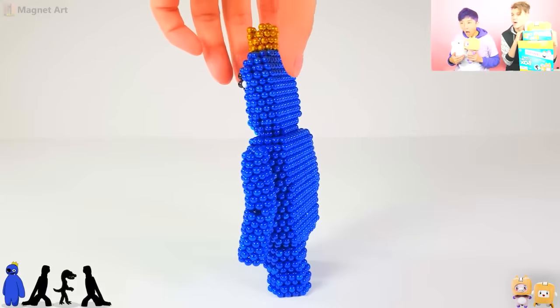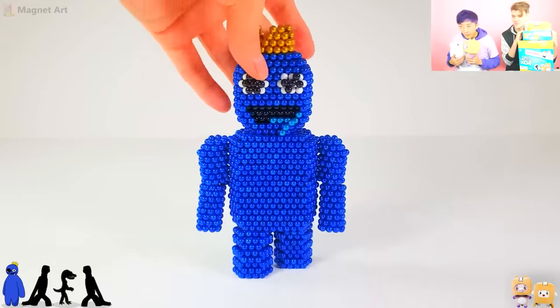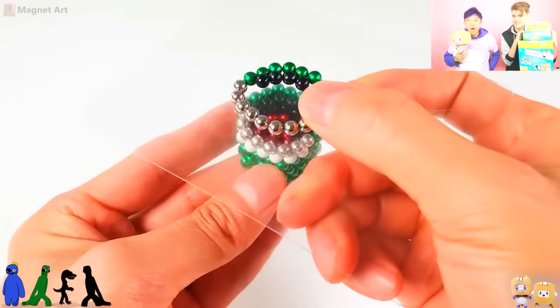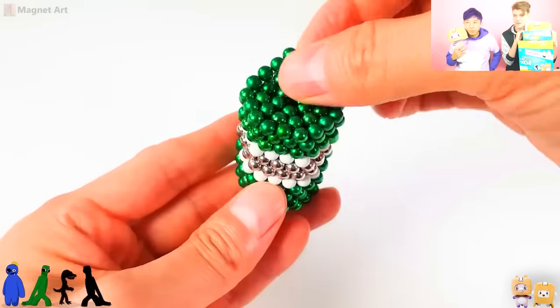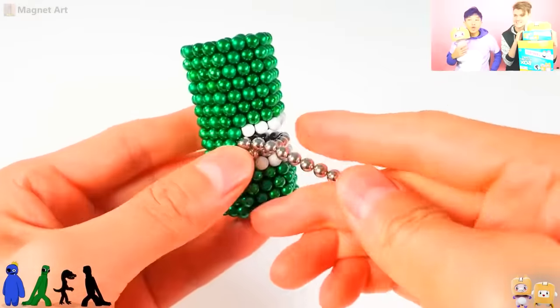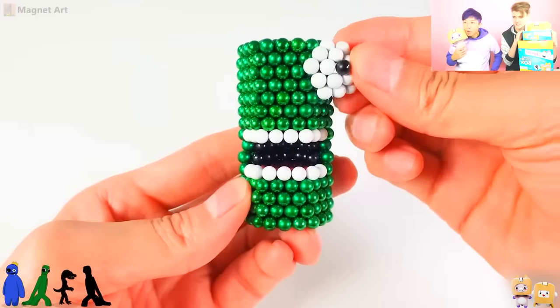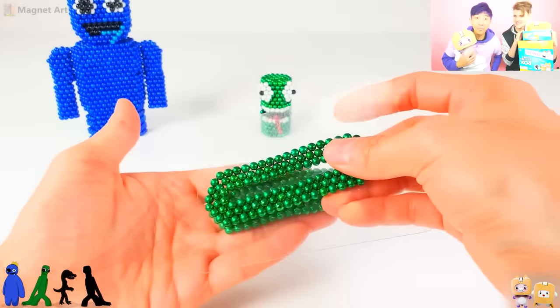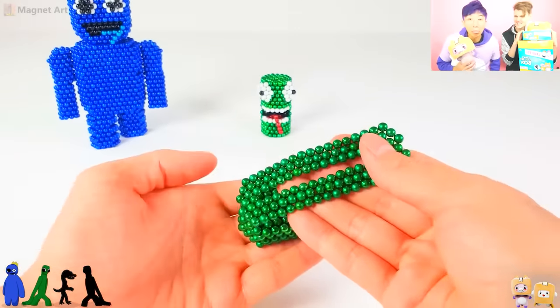Yo! Wow, that's really well done. Yeah, that's pretty nice. Whoa, he's zooming. Now they're making green. I can't wait to see these get destroyed at the end. Oh no, they're gonna get smushed? Yeah, guys, keep watching. It's gonna be really cool. They made his mouth. Oh, wow, it is green. He got a little tongue sticking out. Yeah, you're right.